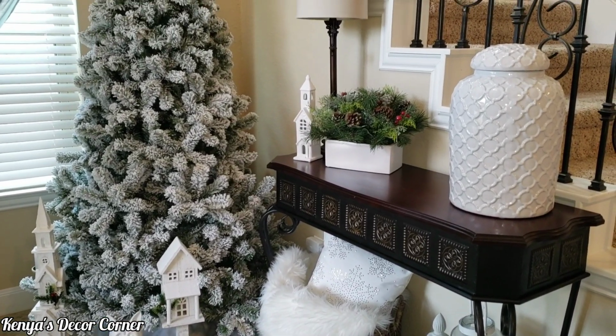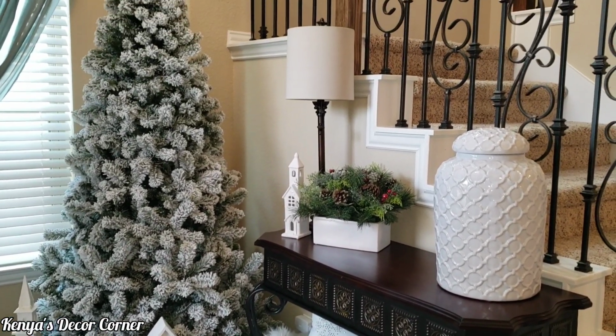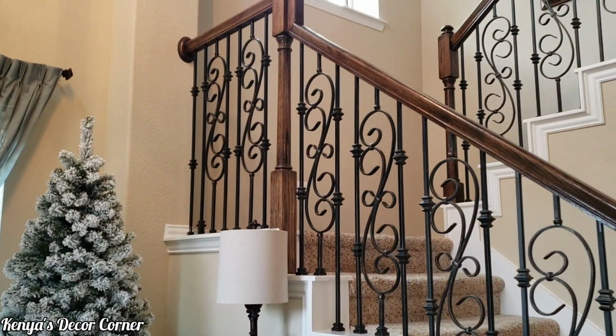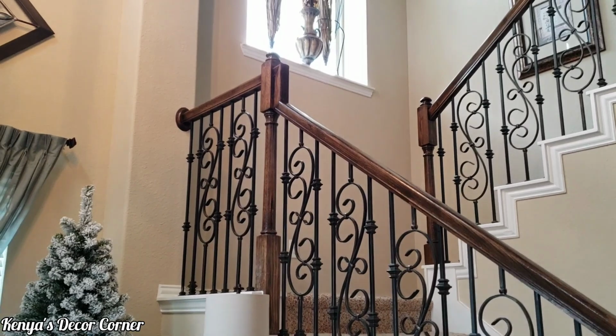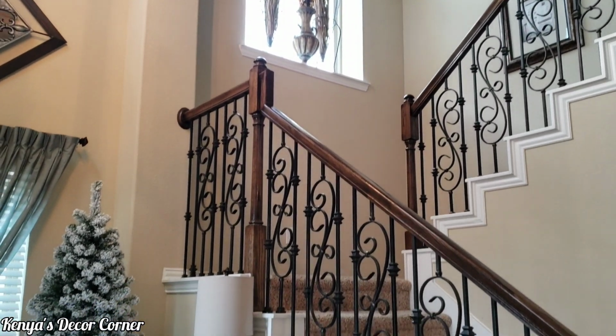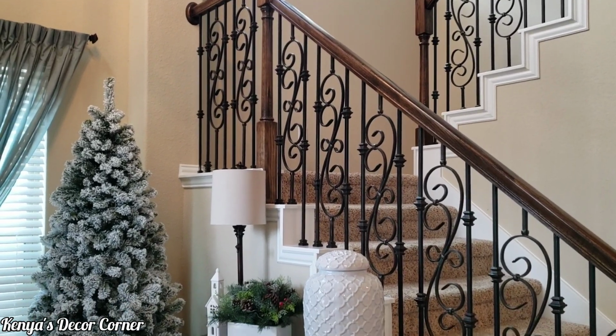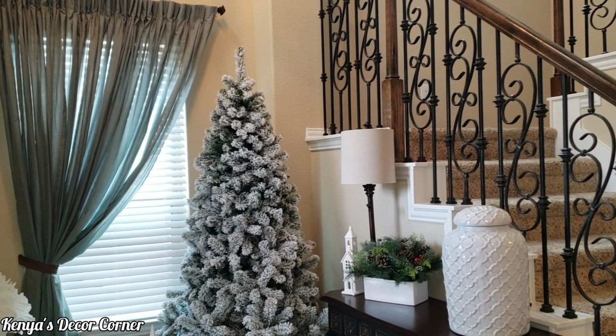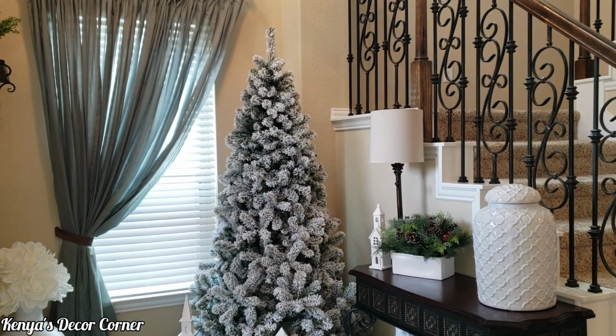And I'm really, really happy. Of course, the star of this entryway is that beautiful flocked Christmas tree. And I'm really happy with how everything came together. I think it looks very, very pretty. So leave me comments down below to let me know what you think about my entryway space.